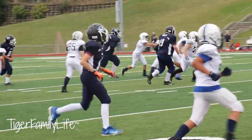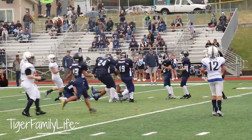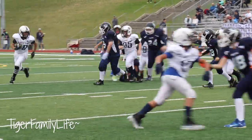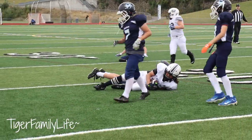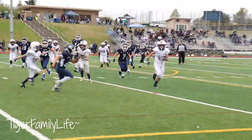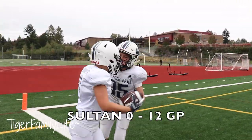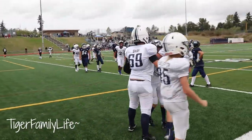The boost. He hands it off. He's keeping it. On number two quarterback. Five. Snaps. Hands it off. There you go. He's running. Get off of me. Snaps. Hands it off. He's got a blocker. Good block there. Michael's coming through. Number 11. To the edges. For the touchdown. 12-0.